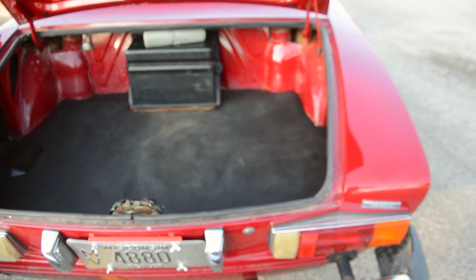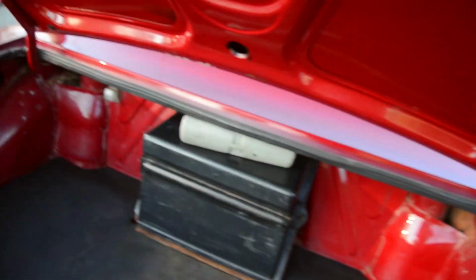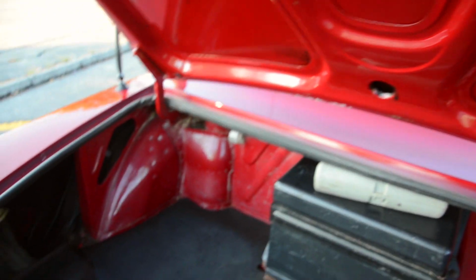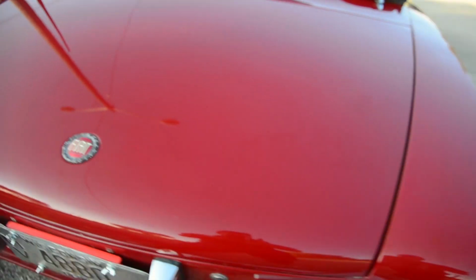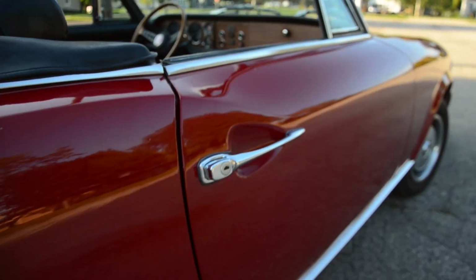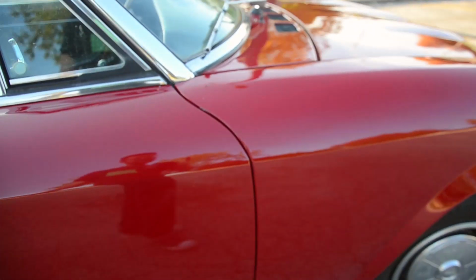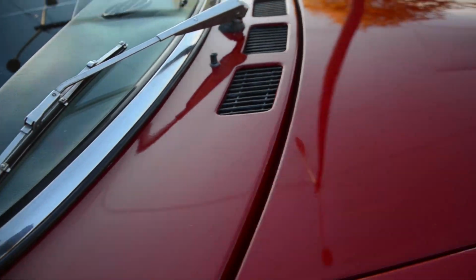Backside, very, very clean and tidy also. And all of the hinges and locks for things are working quite well. Here we'll just let that up gently and place the lid down. You can see all of the body lines on this car are very clean and tidy. Nothing out of whack or out of order. No signs of Bondo or body filler or anything like that. No surprises.